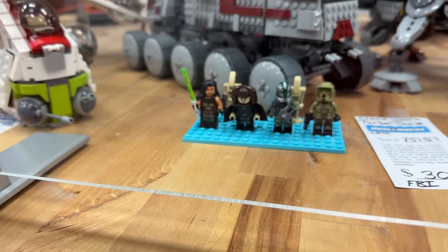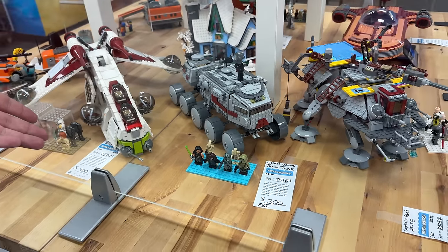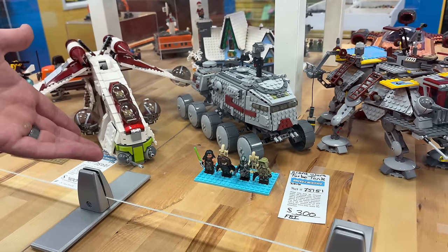This one just became relevant again because the new Bad Batch trailer just dropped yesterday, and it featured a turbo tank in it. So I'm really excited. I bet you this is gonna be a pretty popping set here soon. Wondering if I should snag it before someone else does.